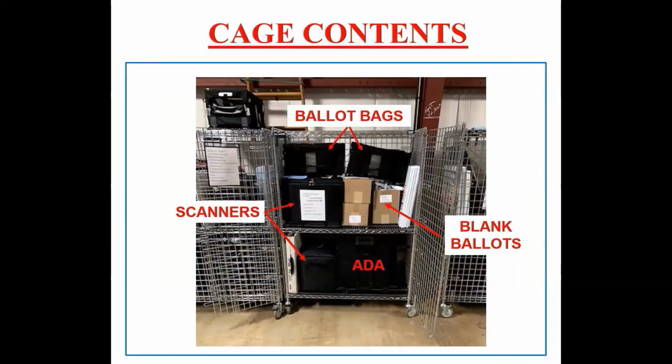The contents of the cage will be 2 scanners and ballot bags, an ADA machine, 6 privacy screens, 2 tables to set your machines up, a handcart, PPE, ballots, and pens.